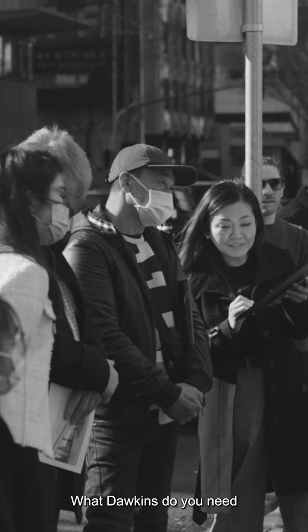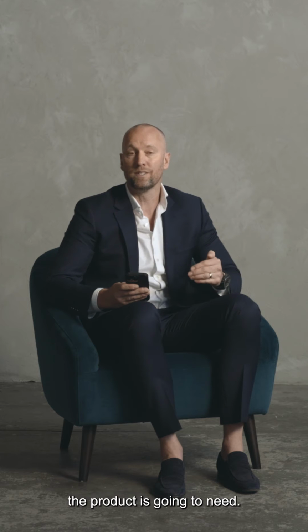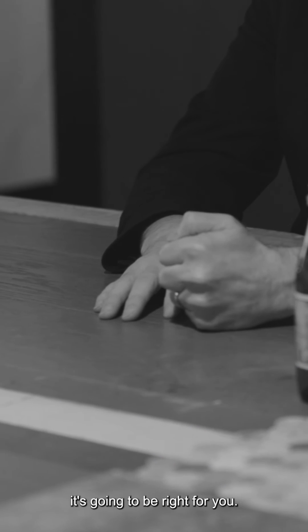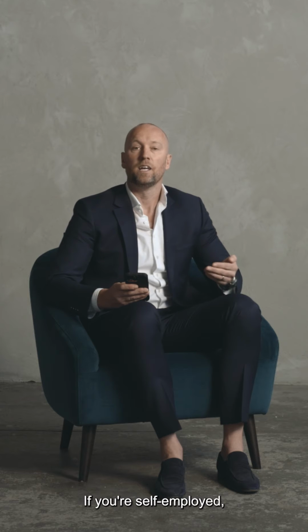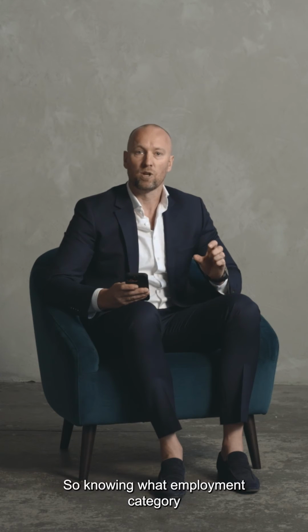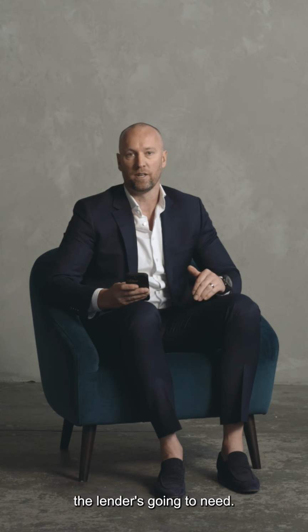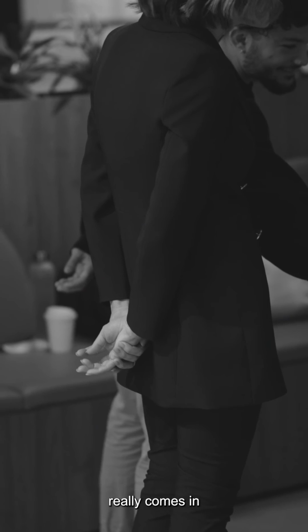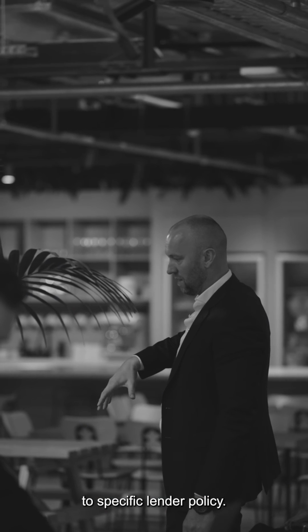Other things to consider: what documents do you need? Naturally, the type of employment that you have is going to dictate the type of documents the broker is going to need when they're working with a specific lender that's going to be right for you. To give you an example, if you have traditional employment, you may just need 2 pay slips. If you're self-employed, you can need up to 2 years of full financials, assets and liabilities, and a profit and loss statement. So knowing what employment category you fall into really dictates the type of documents the lender is going to need. This is when your mortgage broker really comes in, and he'll assess your type of employment, the way you get paid, and any benefits, and be able to marry that up to a specific lender policy.